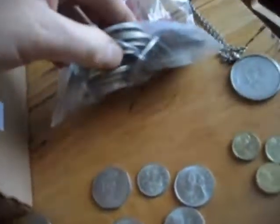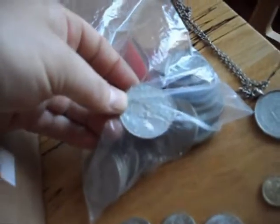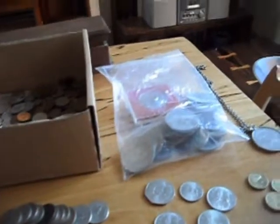Then an absolute plethora, I think about £5-6 worth, of these cupronickel crowns, plus one on a little chain thing. I might be able to get a few quid for that. These I'll take to the bank and get 25p each, because I can't sell them really. I think nobody buys them.